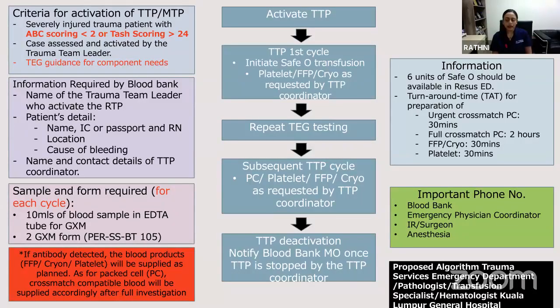And this is the proposed algorithm with the trauma services, emergency department, pathologists, transfusion specialists, hematologists of the Kuala Lumpur General Hospital, that pretty much follows the same guide as the Sungai Buloh Hospital, using the ABC score of less than 2 or the TASH score of more than 24 to activate either one of the MTP and TTP protocol, whichever deemed necessary, hoping to be guided by your viscoelastic modulation, hopefully in the near future. So there will be more balanced and coordinated care. And at any point of time where there is a difficulty in whether we should reverse whatever anticoagulant the patient is on, we are going to get a hemato consult on board as well.